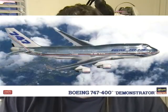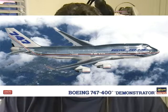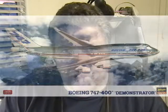Next up, Hasegawa is doing a 1/200 scale 747-400 demonstrator, and this demonstrator apparently was made in a polished aluminum finish, really bright, and so it'll be kind of fun for people who want to try to get that almost chrome finish of polished aluminum effect. So that'll be kind of interesting. That'll be coming out later too.